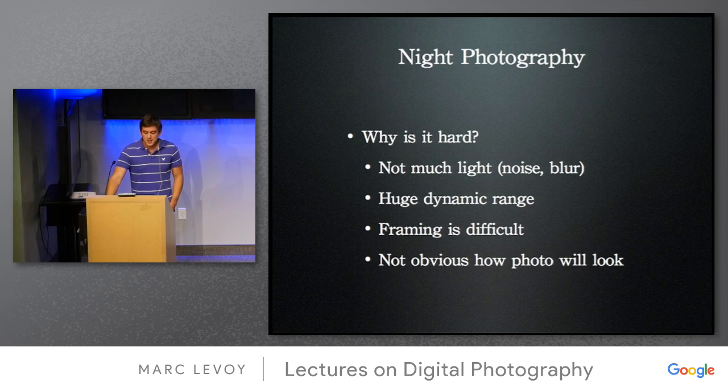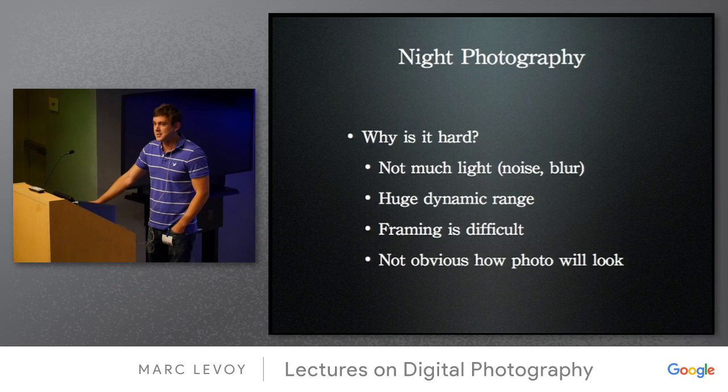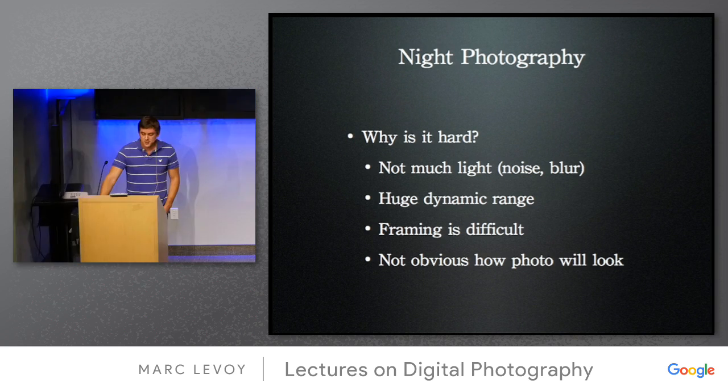There's also much more dynamic range in many outdoor scenes at night than there is in the daytime, and we'll talk about that too. It turns out that framing is kind of difficult when it's really, really dark. You can't see through your viewfinder or your LCD preview. And it's also not obvious how the photo is going to look. So we're going to try to talk about how you can deal with all of these things.